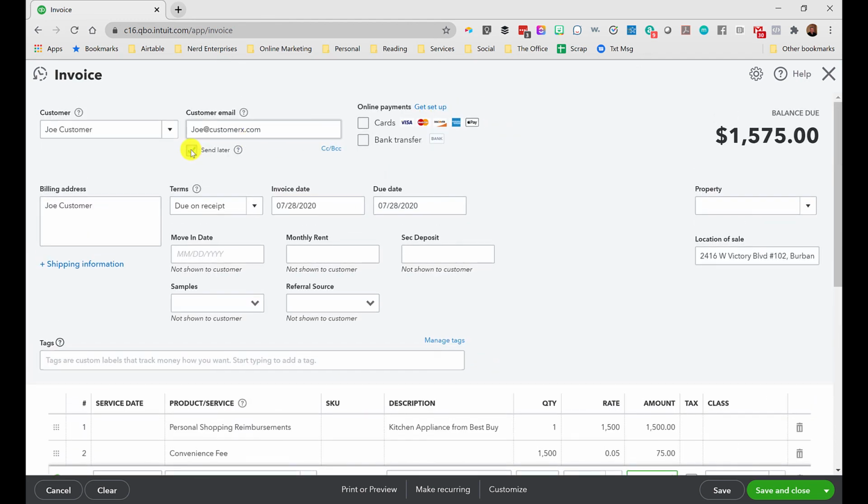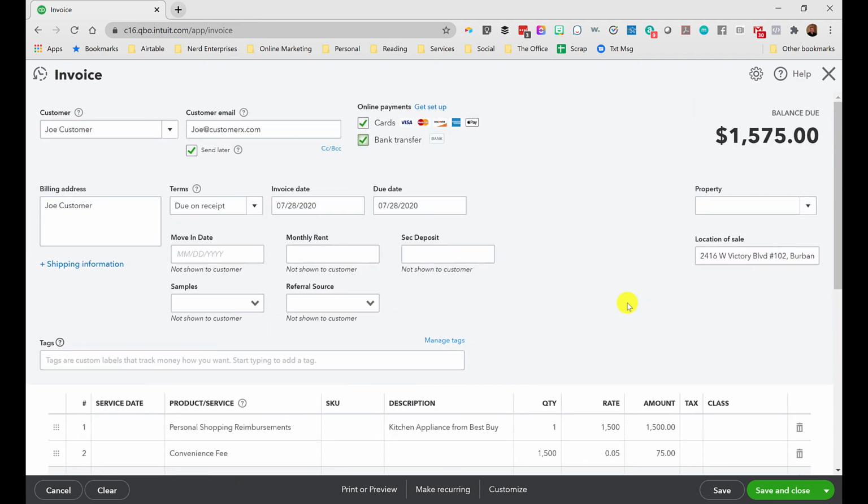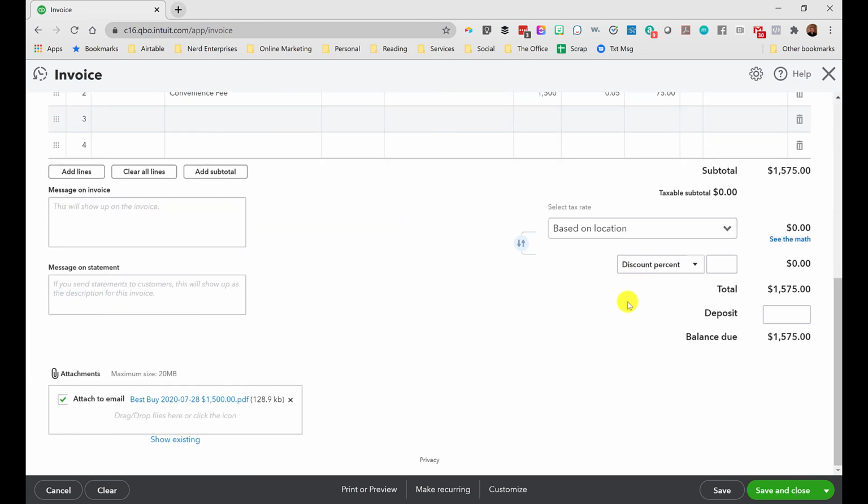I've got his email. We're going to send it. We're going to let him pay by credit card or bank transfer now because I'm charging the convenience fee. This will more than cover what I'm paying, right? If any credit card processing company or system is charging you more than 5%, run away. Go use PayPal or Stripe. That's already going to be a lot less than 5% for sure. Anyway, that is how we do it.